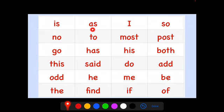Is, as, I, so, no, to, most, post, go, has, his, both, this, said, do, add, odd, he, me, be, the, find, if, of.